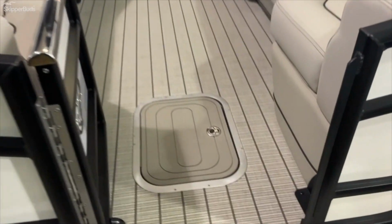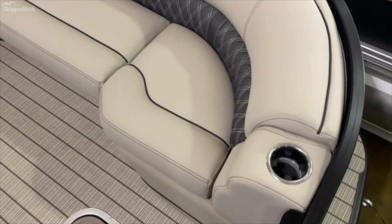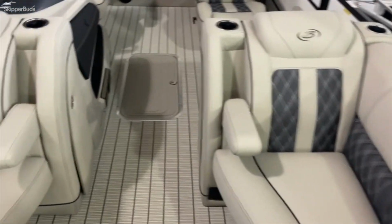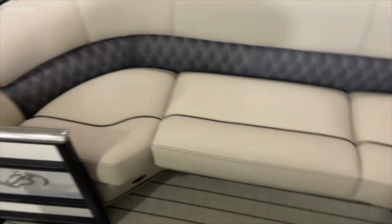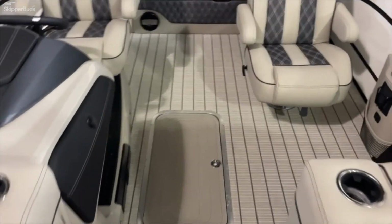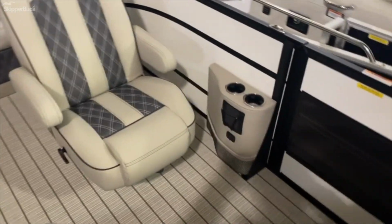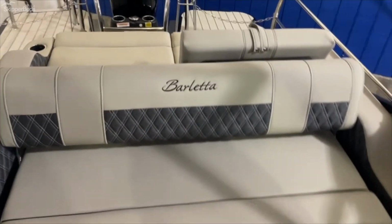Walking in, you can see we have the anchor storage compartment. Armrests. Got the in-floor storage. Dual captain seats. It's got a phone charger. Got the Ultra Lounger again.